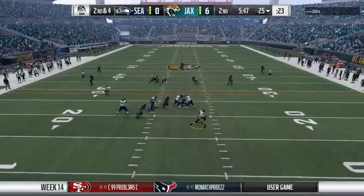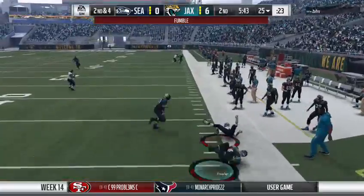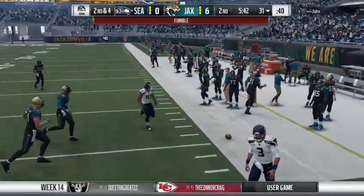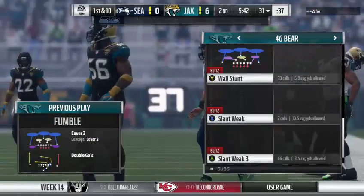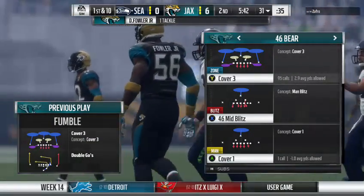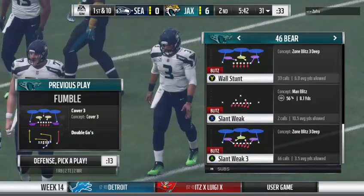Wilson now looking to throw on 2nd down, escaping the pressure right. The ball comes out, but this will fortunately wind up out of bounds. The rushing numbers for Wilson may be down from earlier in his career, but he's still a threat to go, showing it there, picking up the first down.